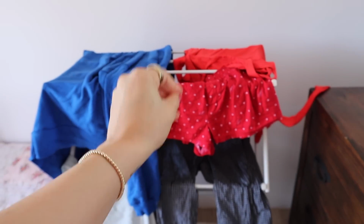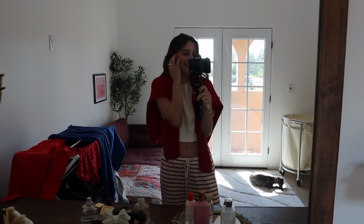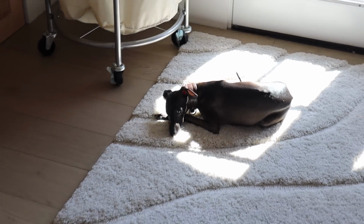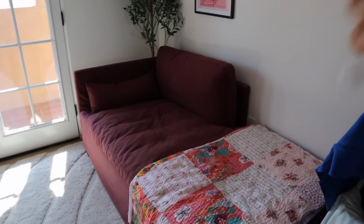Can I just say, investing in this clothing rack has literally been the best thing ever. Like, who knew? But I'm gonna put that away later once the other laundry is done. Mr. Sir's soaking up the sun like he always is. I should read here. I never read here. I always read in my reading chair, but I should totally read here.